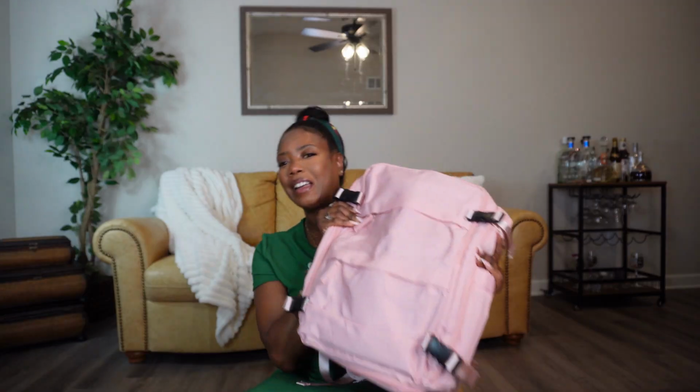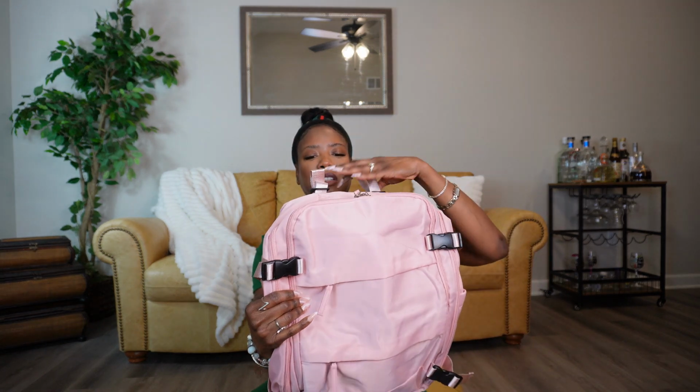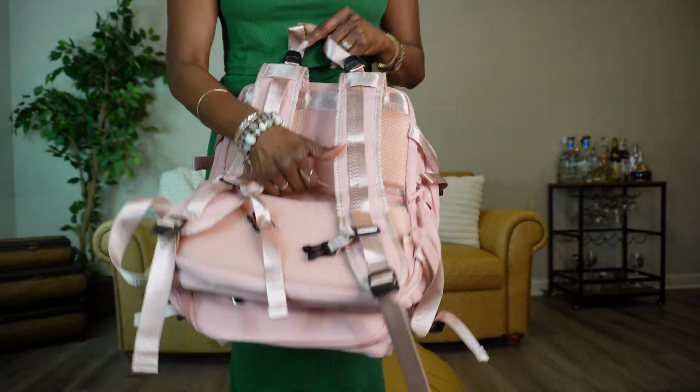Finally, you've got all those little items that I was just telling you about. You might want to put it in a carry-on. Here, I've got a backpack. This is a very nice travel backpack. Let me show you a few details about it. Like a lot of backpacks, you're able to slide this onto your luggage.